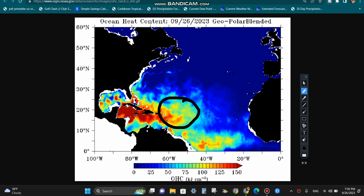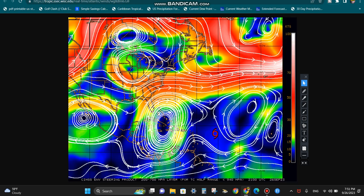And that's why a lot of storms that take that northward curve through this region strengthen so much, because they enter this region where the oceanic heat content, which is again that warm water, not just at the surface but below the surface, is even more energy that the hurricane or whatever storm it may be at the time can tap into. That's why it's so important here.